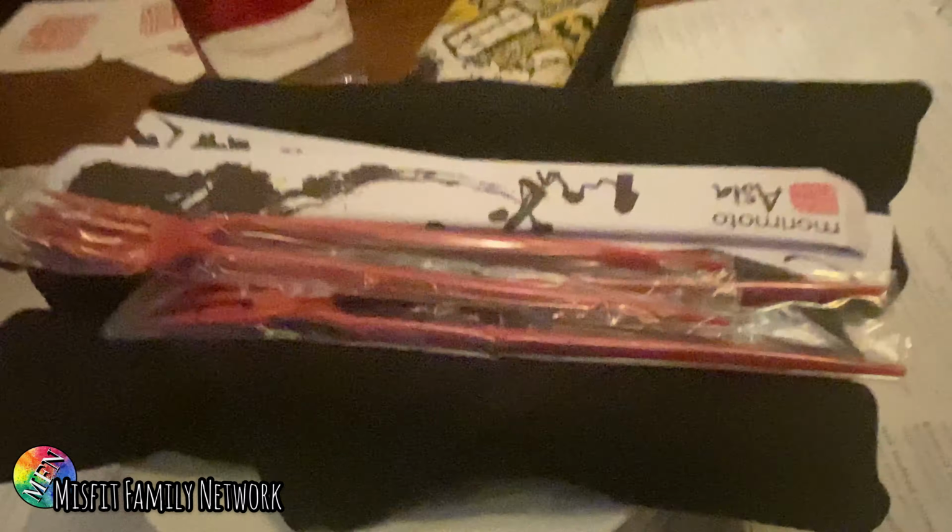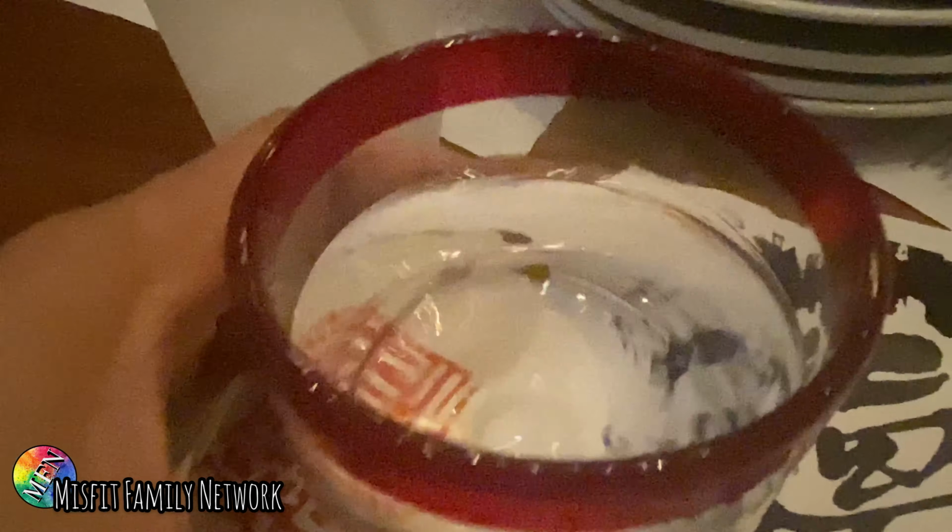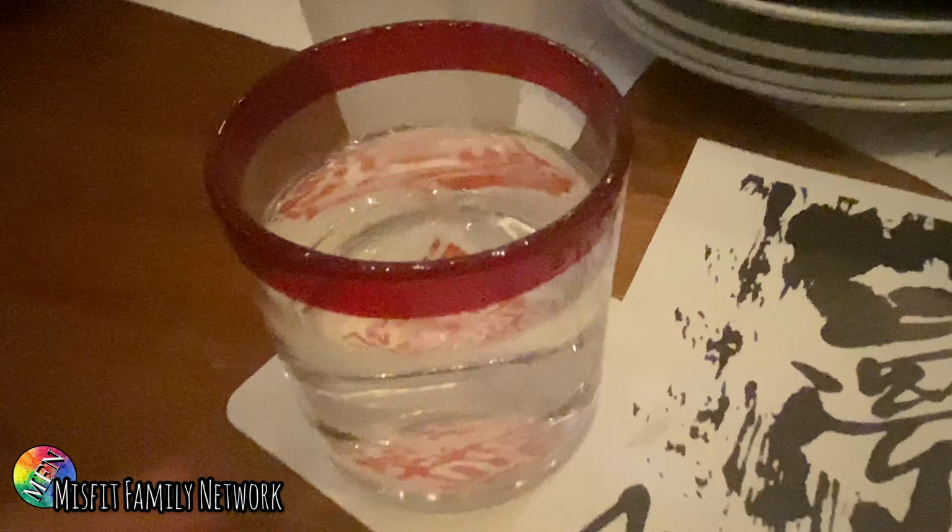Okay, our silverware just arrived. Check that out. I'm taking this home. What is that? Chopsticks. Some advanced chopsticks. Fork sticks. Love this glass right here. Just water. Man, my water glass looks hot.